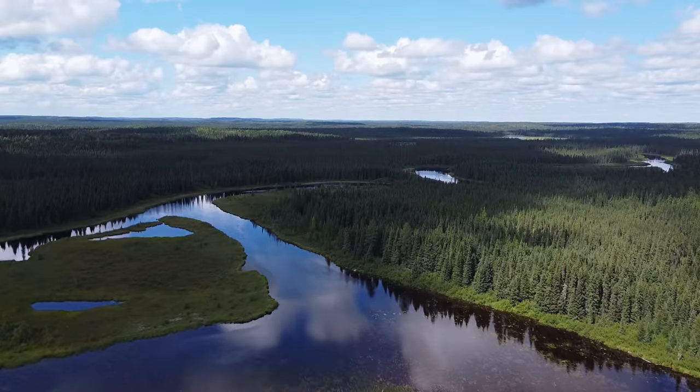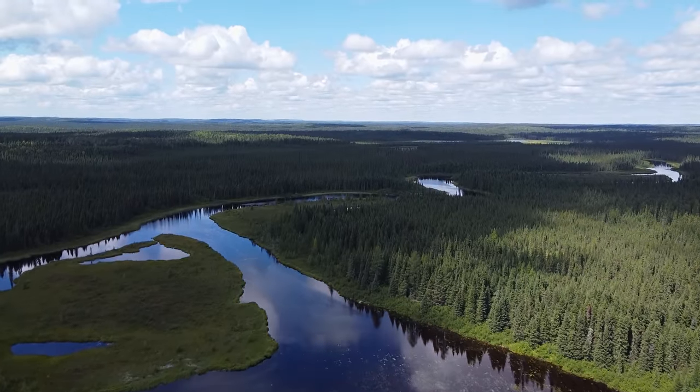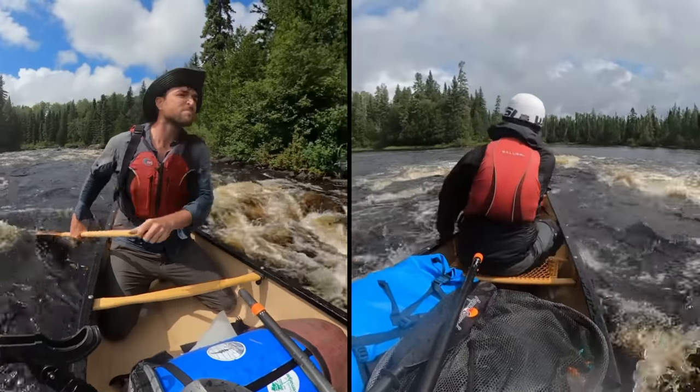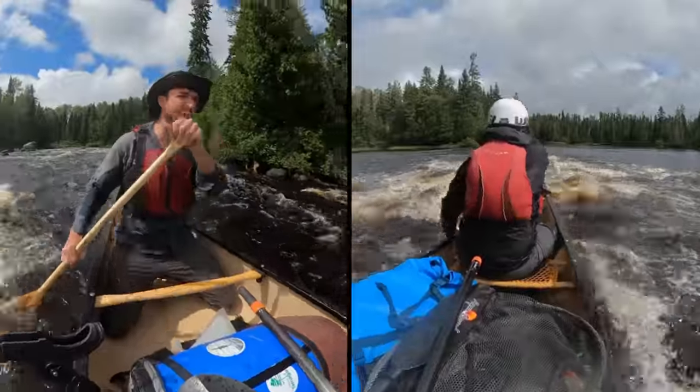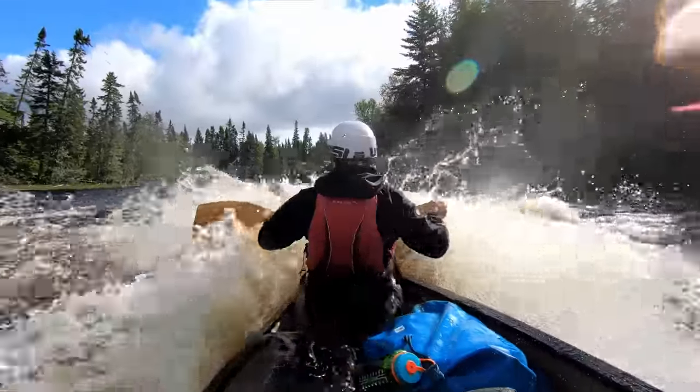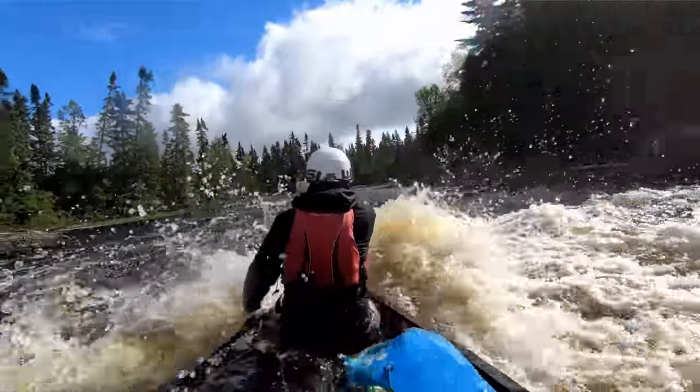Endless lakes and rivers up here and some good whitewater. We had some fun runs. It was mostly pretty fun and reasonably tame, except for our final one. The last one. That was a rush. Yeah. It was one of the biggest sets I've ever run for sure.